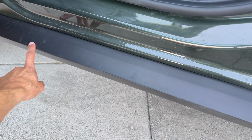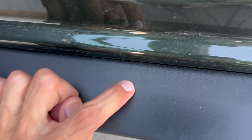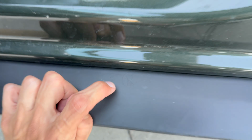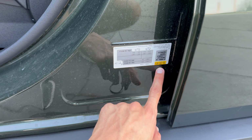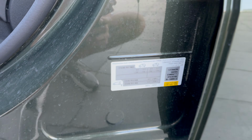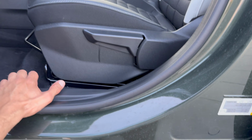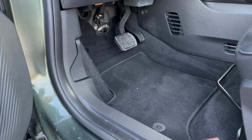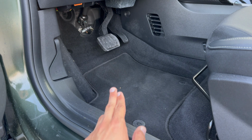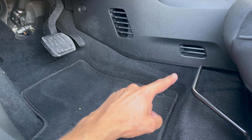Now, as you can see, this step is quite big, but this is not a step. I would not step on this, and there's actually a symbol here, do not step. So that's interesting. Here you have the tire pressure, so let me just get a close-up on that one. So that's that. You can also spec 16-inch, as I've mentioned, for the base trim. Now here the carpets and the automatic. I believe that's an air vent, same as that.